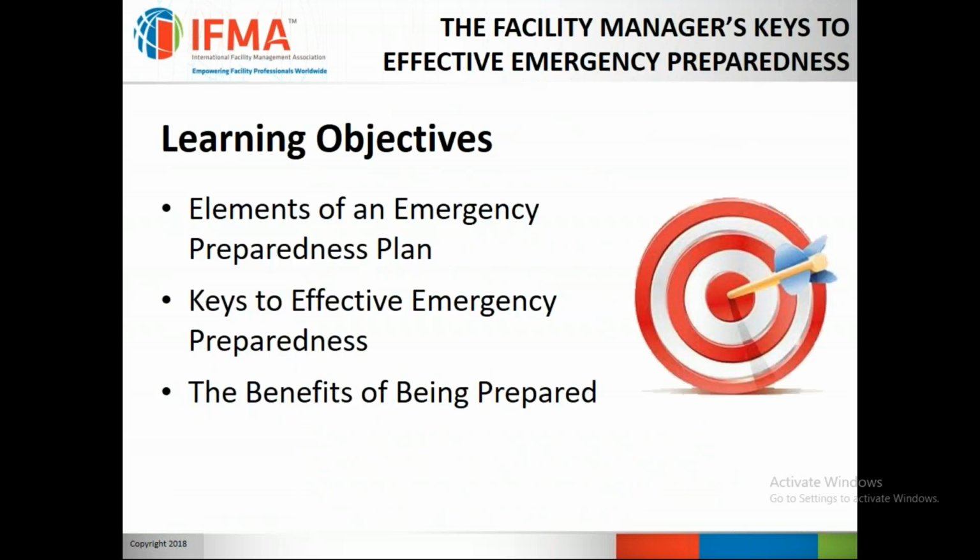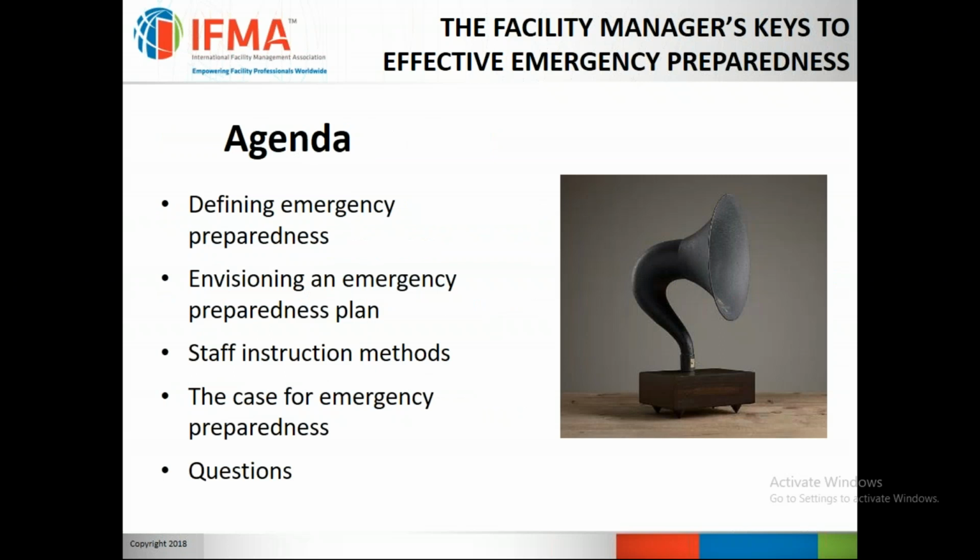Well, we have an exciting presentation today, and we are glad you've joined. We're going to be talking about the facility manager's key to effective emergency preparedness. Some things we want you to take home to your place of work are the elements of an emergency preparedness plan, some of the keys, as well as some of the benefits of being prepared. We'll first start out with how we define emergency preparedness, how we can envision what an emergency preparedness plan looks like, some instruction methods for our staff, and then we'll talk about a case study for emergency preparedness. Hopefully we'll have some time for questions at the end. However, if you do have questions, our contact information is provided in the last slide, so you should be able to contact us later on.